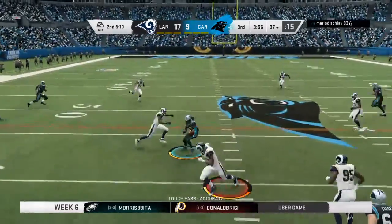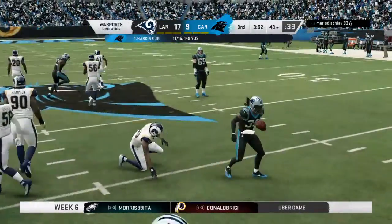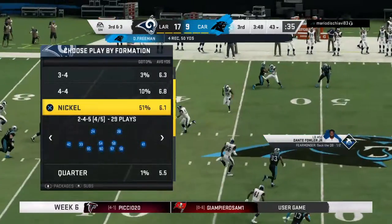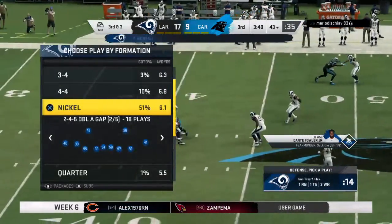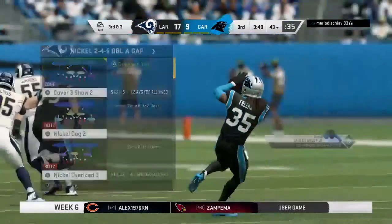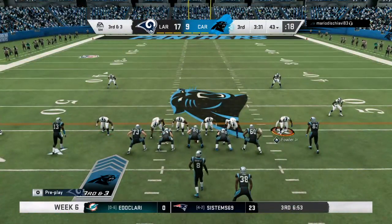Looking to throw on 2nd down. Haskins, and a 6-yard gain gets him right around the 43. Everyone's got to be able to catch the football. Doesn't matter what position you play, but if you're on offense, be aware a ball may come your way. The Rams calling on their nickel set here defensively for 3rd down.